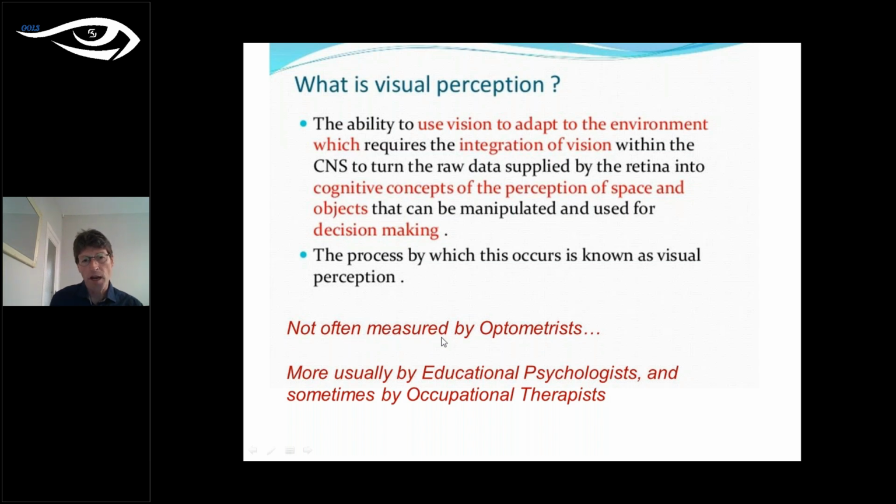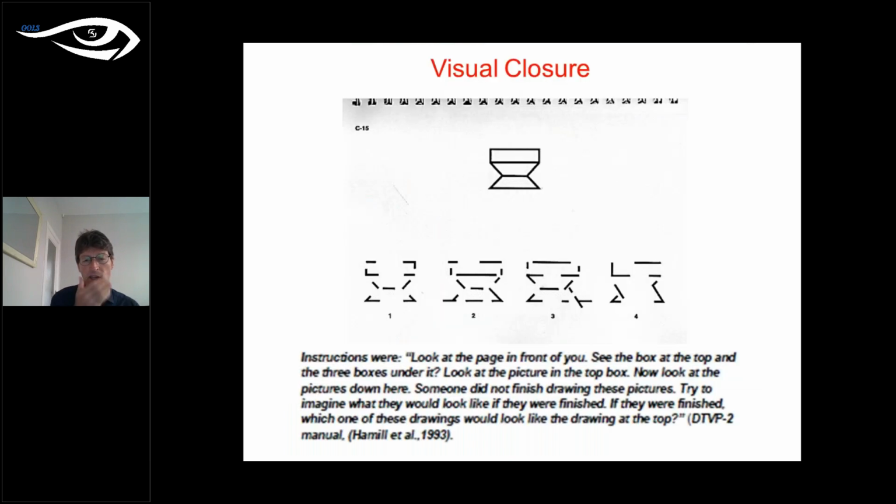I don't know how familiar you are with tests of visual perception. We'll have a look at one or more in a moment. In the UK, tests of visual perception are not really administered by optometrists. They're more usually administered by educational psychologists or occupational therapists. And here's an example of a test of visual perception.